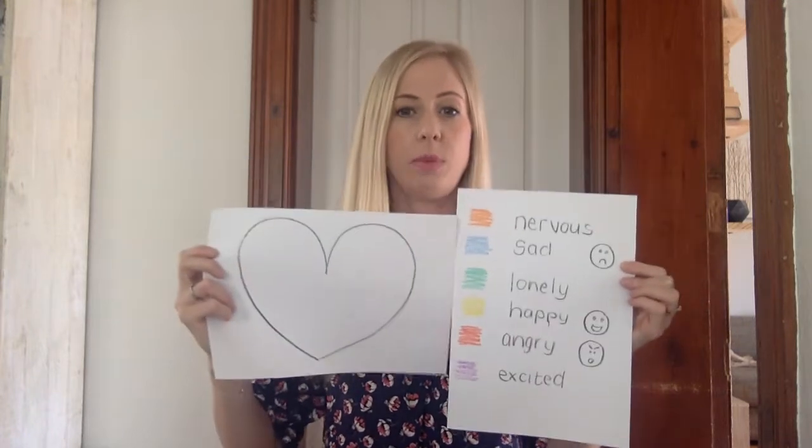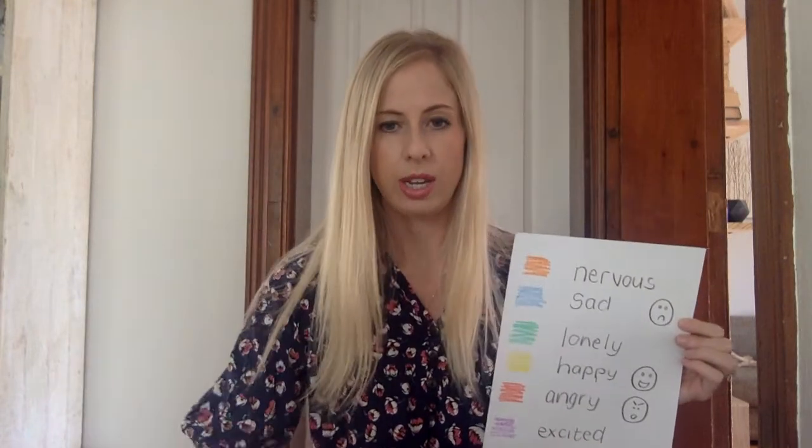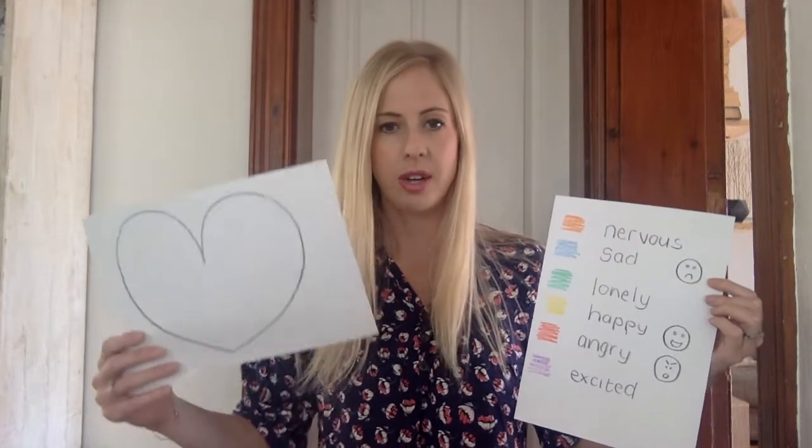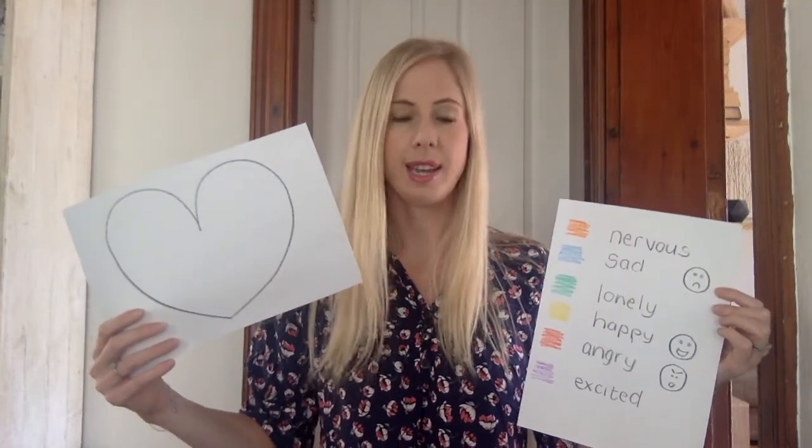And then the next step is you're going to bring it together. So what you're going to do is you're going to ask your child to think about each of these feelings. You can go through it with them step by step, and to color in as much of the heart in a particular color as they feel.